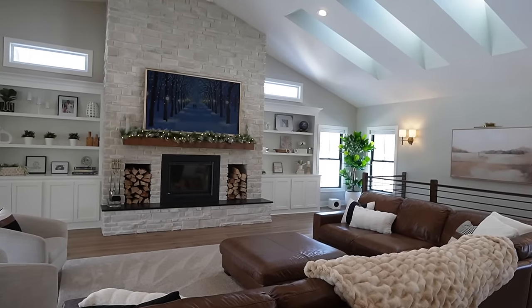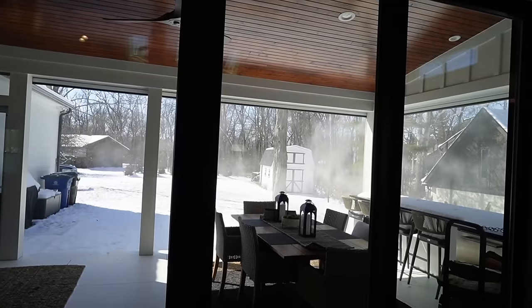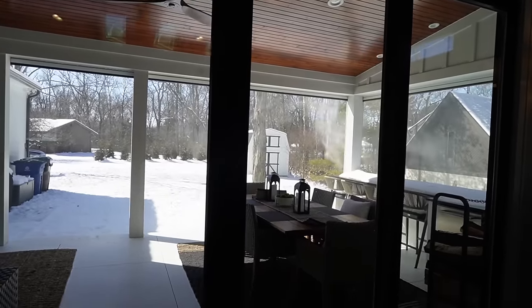I loved these skylights in the living room. So gorgeous. And then here's the back patio that also had an automatic screen, which I definitely want to implement in our house here.